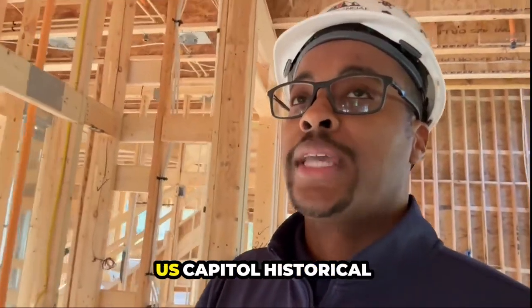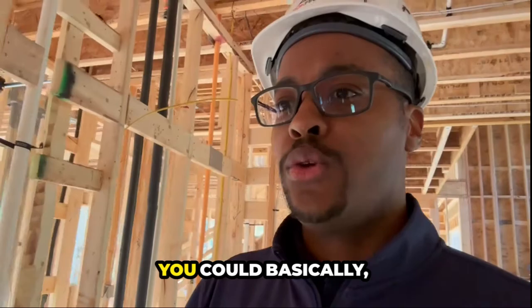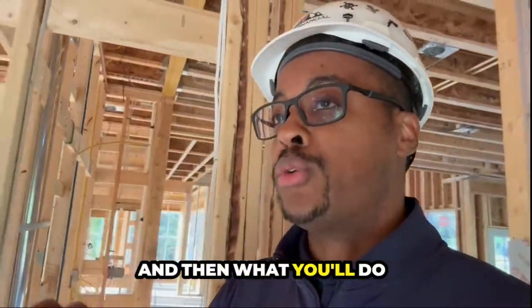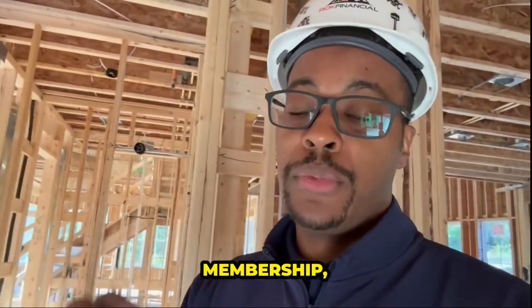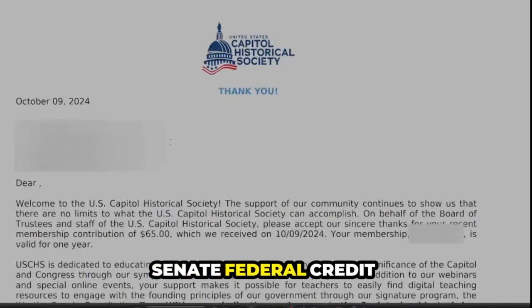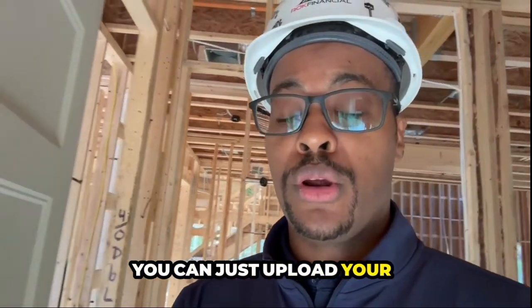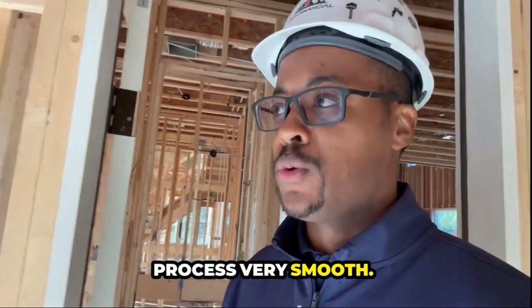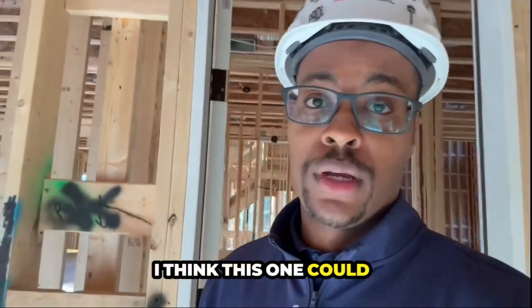And again, if you want to join the U.S. Capitol Historical Society, you could basically go to their website, and once you get your membership, you'll get a certificate as well as a number. So when you join U.S. Senate Federal Credit Union, you can just upload your membership certificate, and that basically will make the onboarding process very smooth. But overall, I think this one could be a game changer.